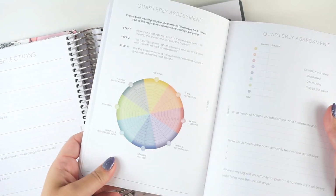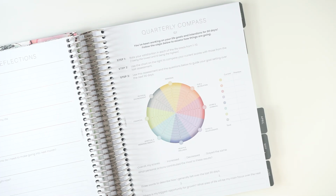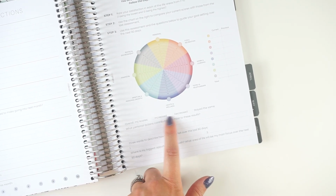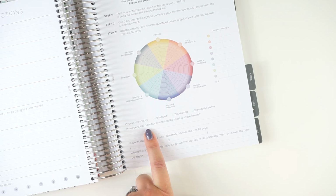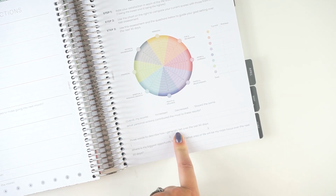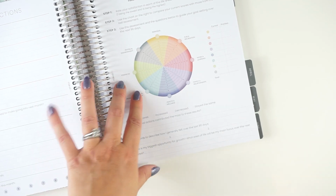That's also how the quarterly companion notebooks end, by the way, with that quarterly assessment. So you have another wheel to work with there, and then overall your scores increase, decrease, or stayed about the same. What personal actions contributed to those results? 3 words to describe how you felt over the last 90 days, and what are your biggest opportunities of growth or what you want to focus on for the next 90 days. Then you got 1 lined notes page here.